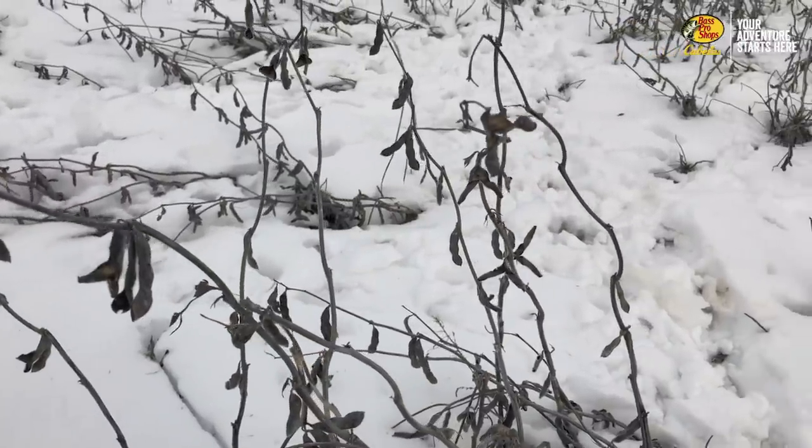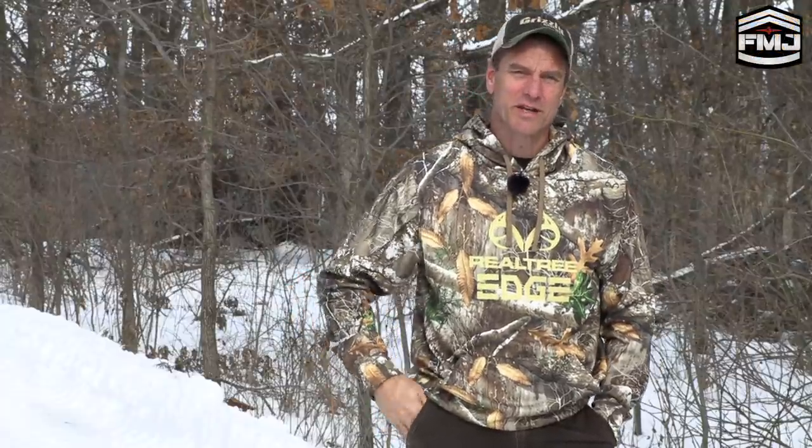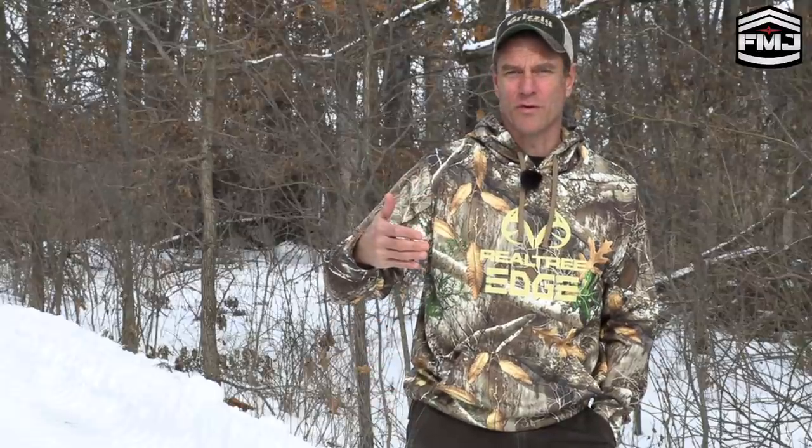And this begs the question of how this stress level is going to affect the quality of the deer that we hunt, the health of the deer, the quality of the antlers. You know, how does that translate from what we're seeing now with all this record levels of snow and cold temperatures into this coming season?